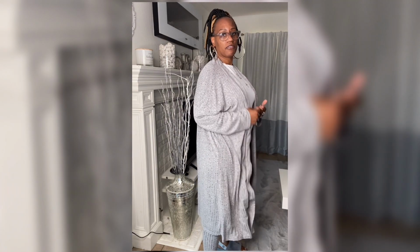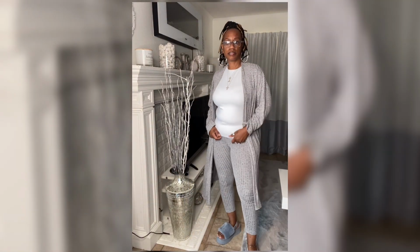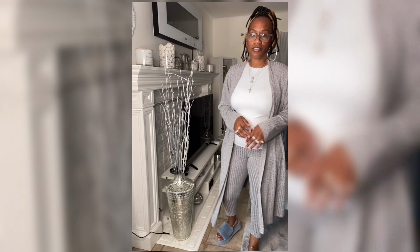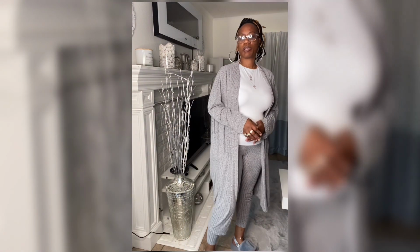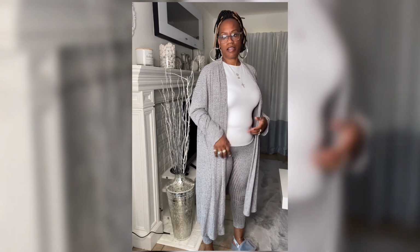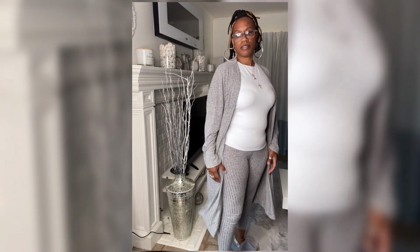Enjoy wearing stuff like this around the house, even to go out. We just went out to eat, me, Tony, and Colin, and it's nothing like being comfortable at a restaurant while you're getting your eat on. Nothing fancy, just a little sit down. It wasn't a fancy restaurant, so don't be trying to come for me like, you wore that? It's a comfortable look, all right? This is a very comfortable look.